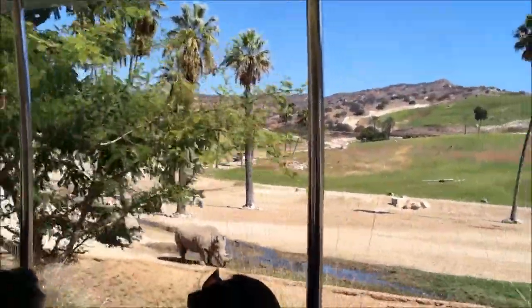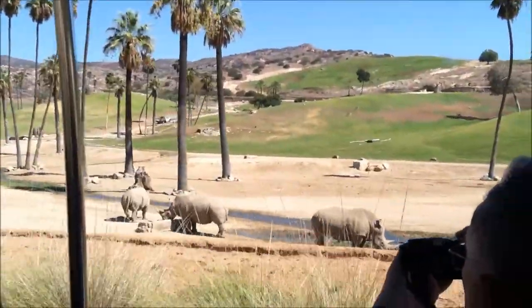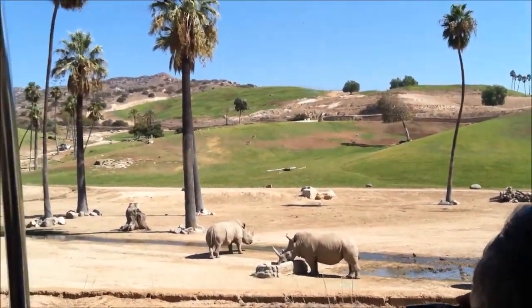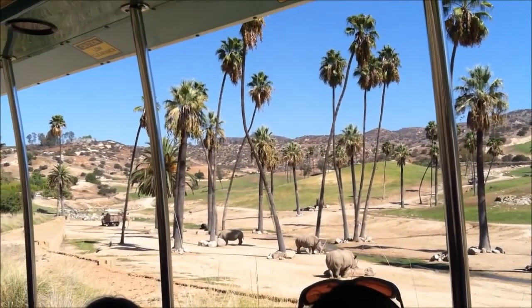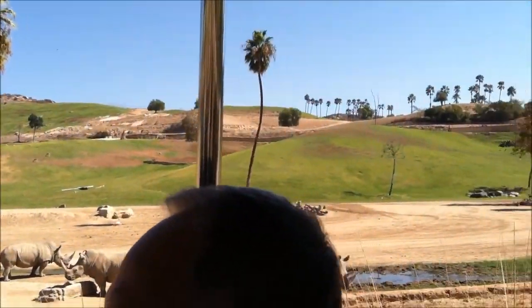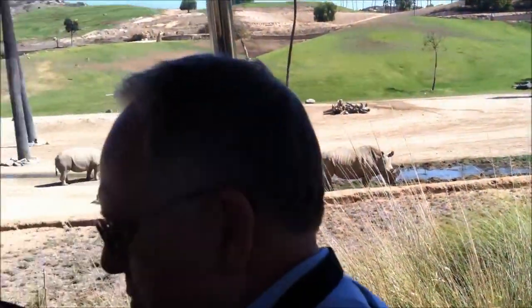So I did promise you some rhinos, and just a wonderful view on our right-hand side of a southern white rhinoceros. This is the rhino featured in that big brass statue out near the front of the park. And the reason we've immortalized them in brass is because of their amazing track record here at the park.